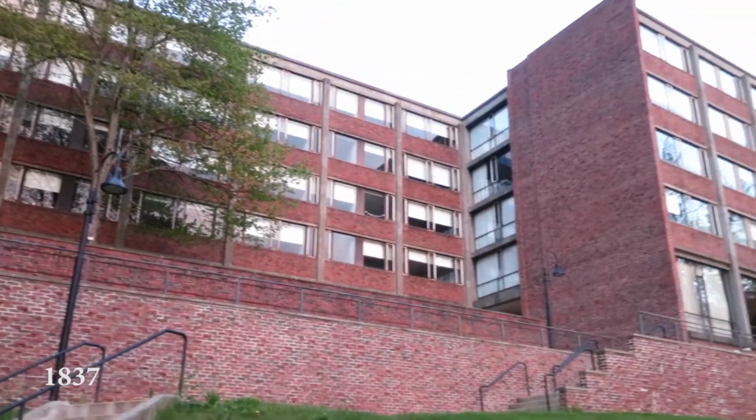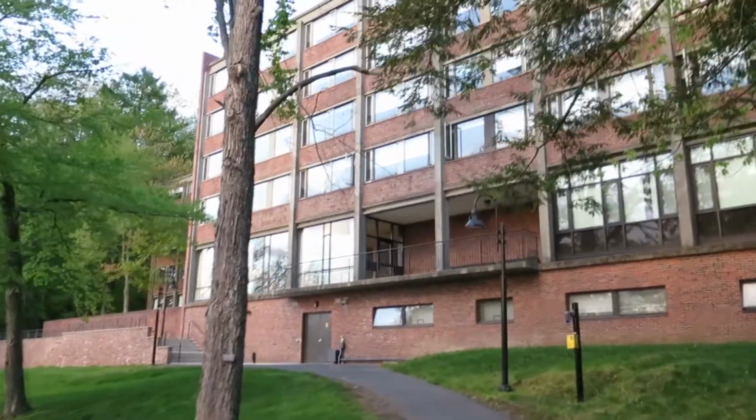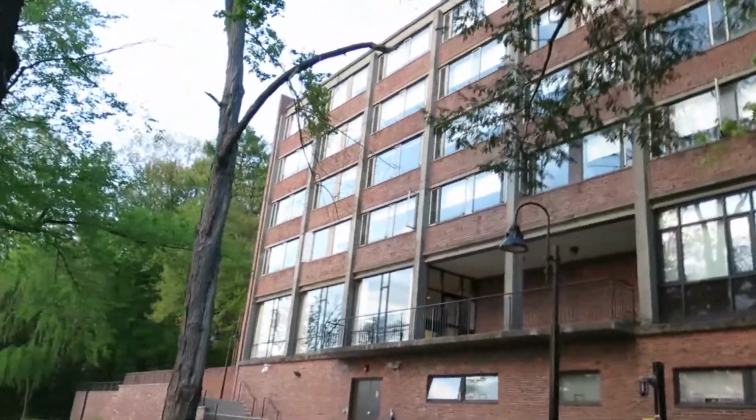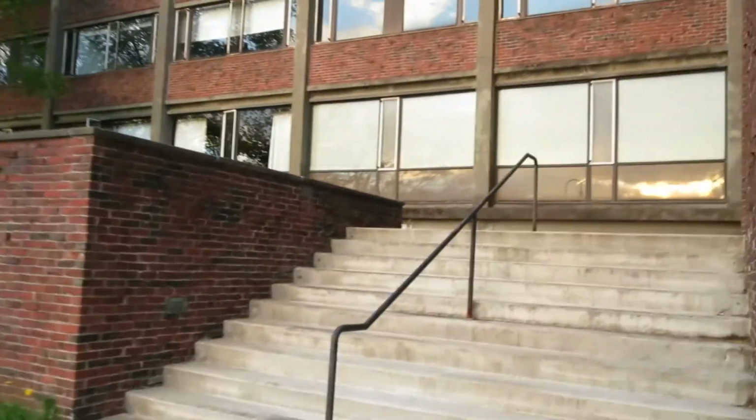1837 also feels like a newer dorm in that all of the rooms are exactly the same. The common room looks very modern. 1837 is also another dorm that I've never wanted to live in. However, the rooms are really nice. All of one wall is a window that faces either the lake or behind 1837. And the lake is beautiful.